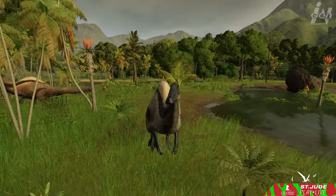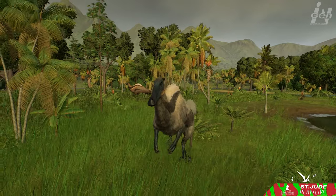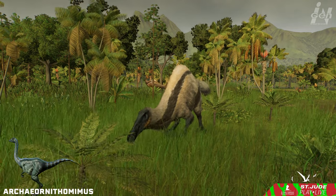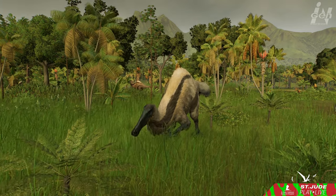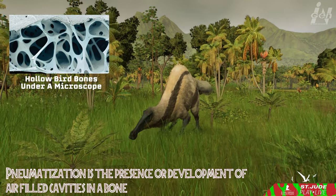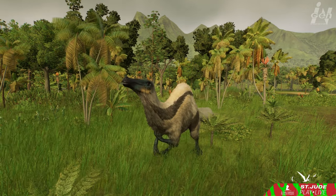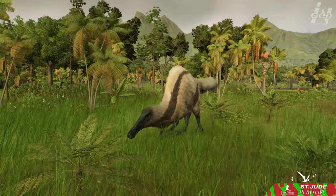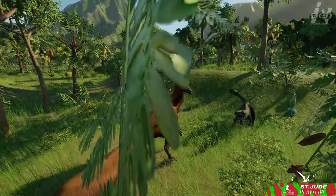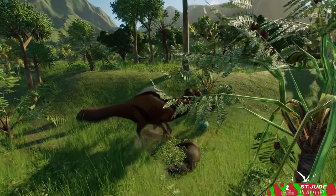In 2015, paleontologist Akinobu Watanabe and his colleagues found that together with Archaeornithomimus and Gallimimus, Deinocheirus had the most pneumatized skeleton among ornithomimosaurs. Pneumatization is thought to be advantageous for flight in modern birds, but its function in non-avian dinosaurs is not known with certainty. It has been proposed that pneumatization was used to reduce the mass of larger bones, that it was related to high metabolism, balance during locomotion, or used for thermoregulation.